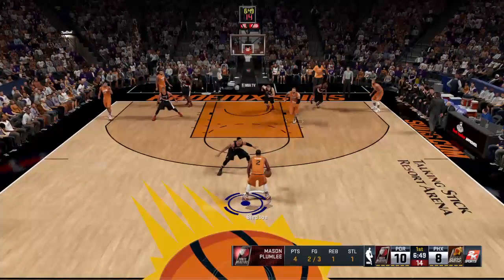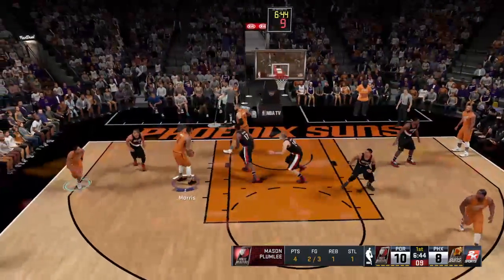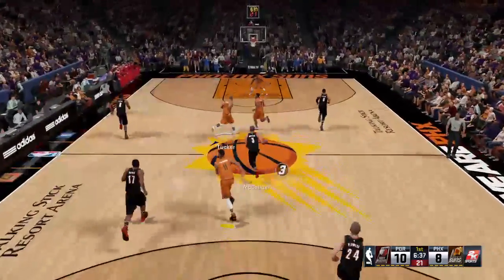Bledsoe with it. He had a 21-point outing in their last game against Dallas. And he also was a table setter in that game, Kevin. Just an amazing job with his passing. Just a joy to watch that.